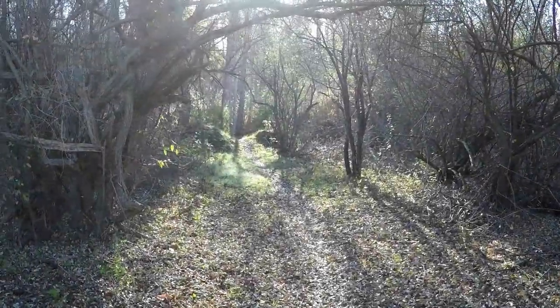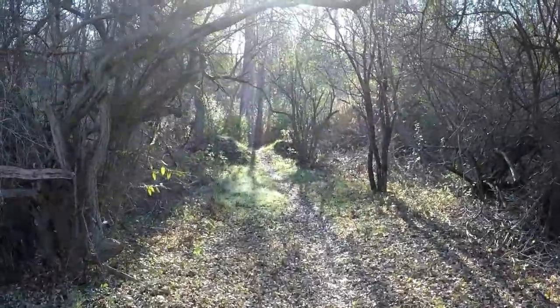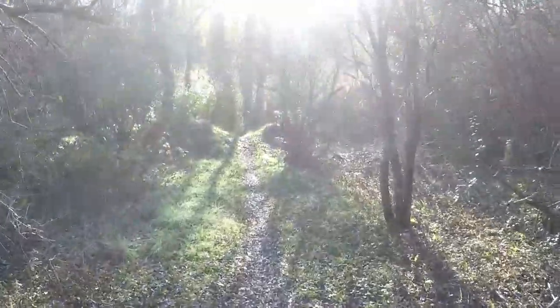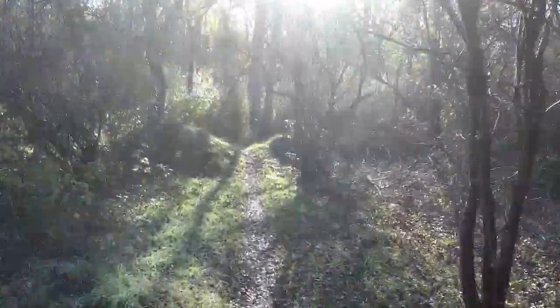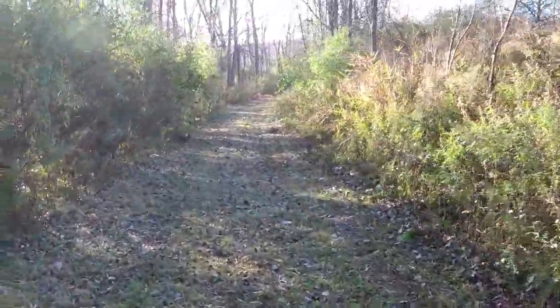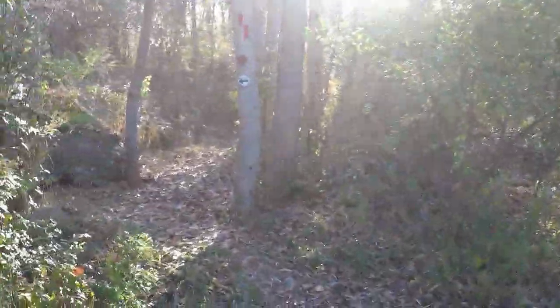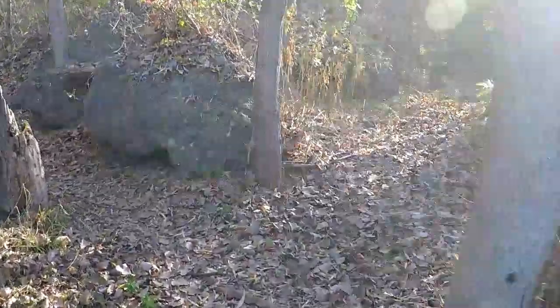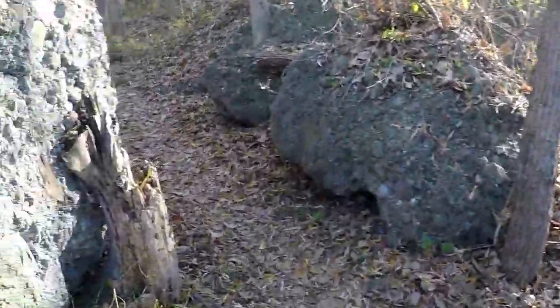This is a neat little section that the trees have overgrown, and we've cut a path through here. We'll cross another access road here. This goes down to Route 96, but we're gonna go straight across. There's some interesting rock formations here.